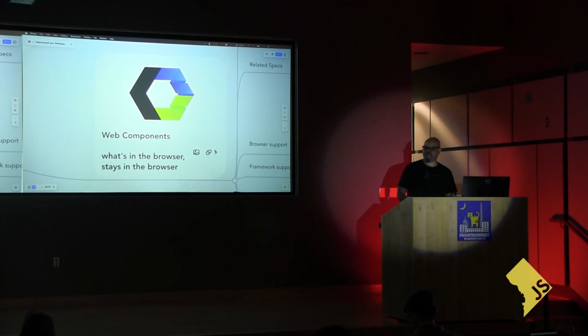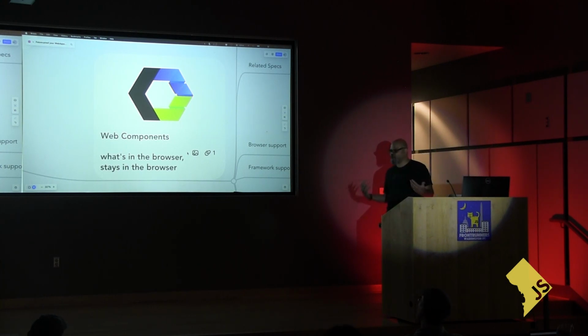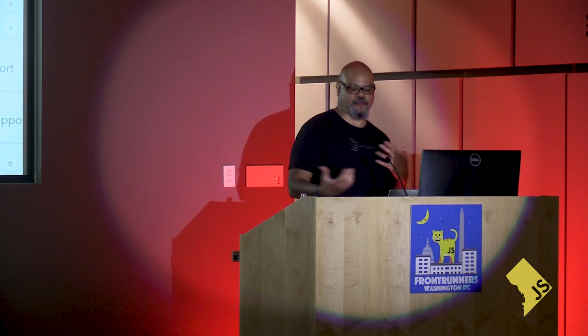So what I like about web components is that you write them, they work, they run. Okay, and it's basically a collection of specifications. It's not one thing. So the way the web platform works is there's lots of different specifications. You can group them together and call it one thing. So there's a few that we call web components. Then there's a lot of ancillary specifications that augment or enhance the way they work.